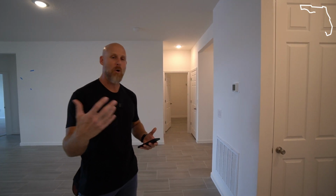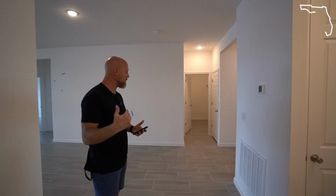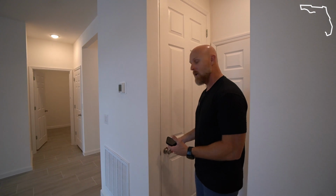You're going to have a new home orientation, which is what we did today, where we talked about the home. One of the features, actually, we'll come back to the blue tape. Here's one of the cool features that we just learned about today. I didn't know this, full disclosure, but I think it's a testament to what Landsea's doing. I feel like they're always pushing the envelope and trying to offer a little bit more.